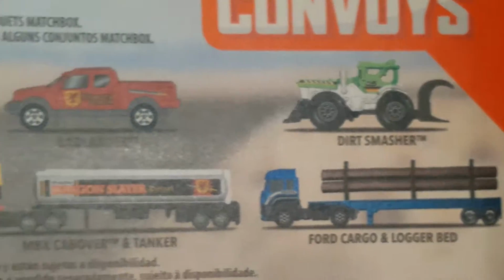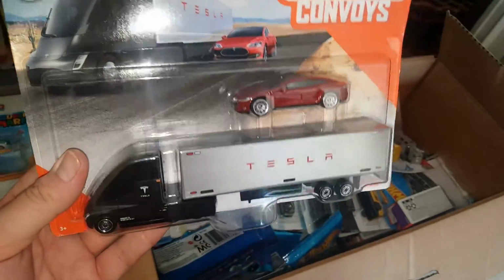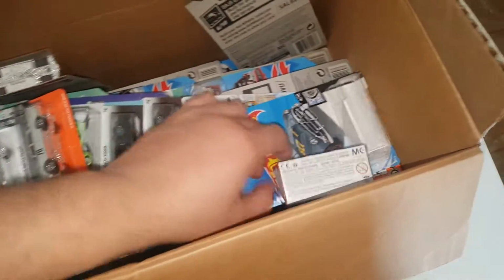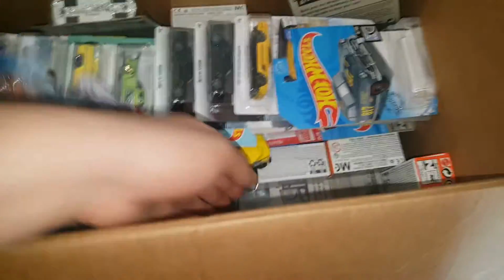Yeah. So, from all these, just the Tesla one is the one that caught my attention. Really didn't like the other ones, and I can find the other ones pretty easy. So, let's see. I want to leave all the other ones for later because I think there's more. Check this one out.